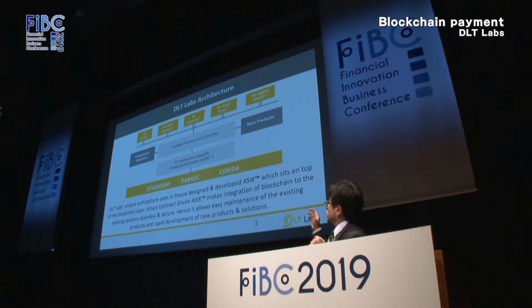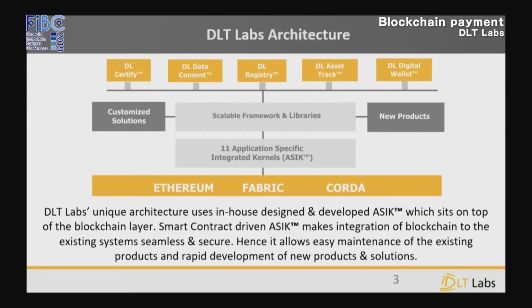So we put in a middleware called ASICs. This is in-house. Our middleware, ASICs, manages all the infrastructure of the blockchains. On top of that, we created the products, from DL Certified to the DL Wallet. These days people are more focusing on DL Track, especially in North America and Africa. ASICs manages everything for the infrastructure, so users don't have to worry about what blockchain or which version we should use. They can just focus on their business model or business logic itself. That's our solution.